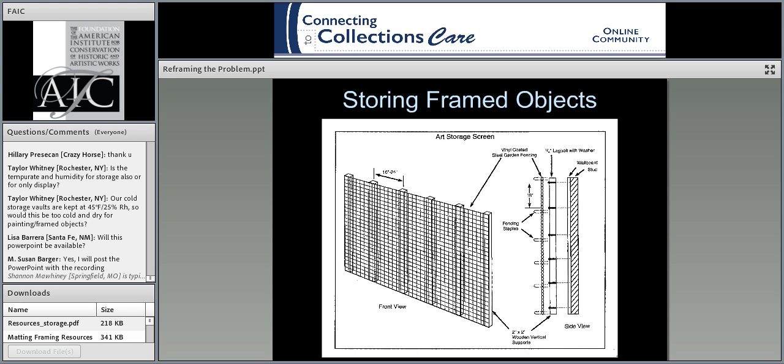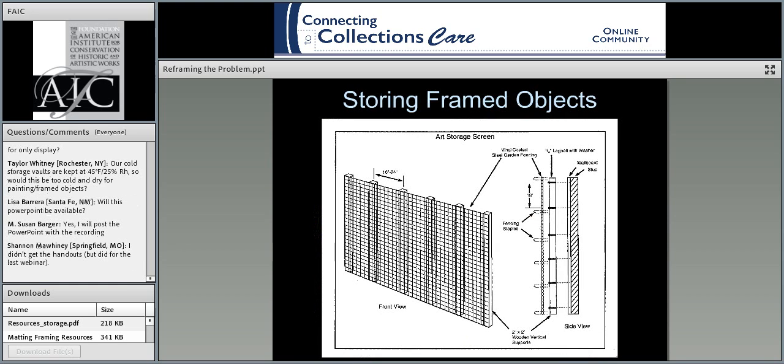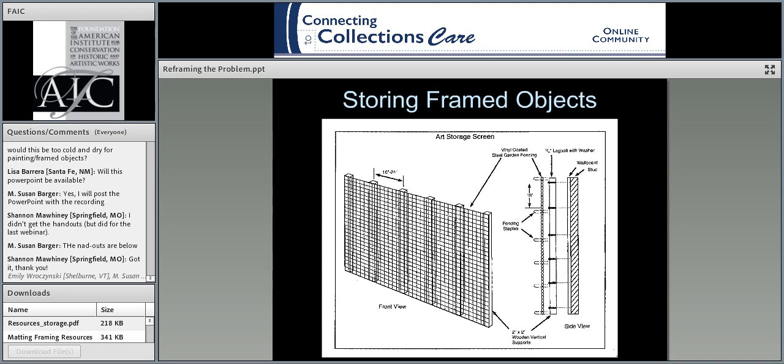Now, since framed works are designed to be displayed vertically, it's best to store them that way as well. They can be hung on wire screens or racks. And we have included in the handout a reference to the National Park Service's Conserve O Gram on how to make a storage screen for your framed pieces. And this is the image here, the diagram from that Conserve O Gram. It can be made quite easily with materials that you can get from the hardware store, such as garden fencing material and wooden 2x2s. And one really nice advantage of screens is that they can be used in unconventional storage spaces, since all you really need is a free wall.